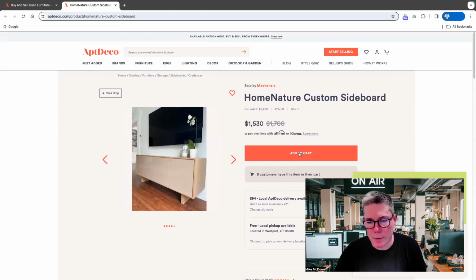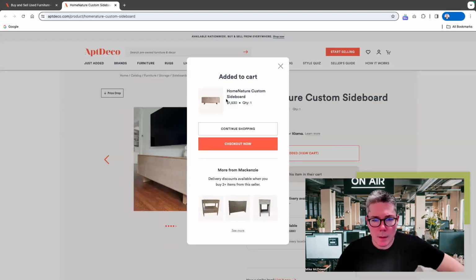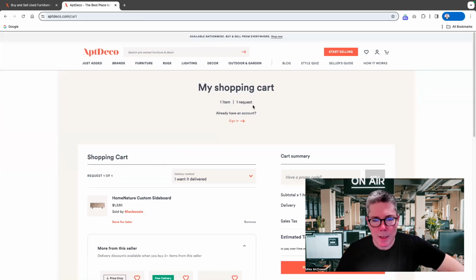If I add it to cart, let's see what happens. Okay, it's adding it to cart, quantity 1, continue shopping, checkout now. More from Mackenzie. So Mackenzie is the seller. And I'm going to say checkout now. Let's see what happens. My shopping cart, 1 item, 1 request.